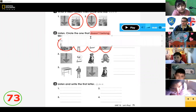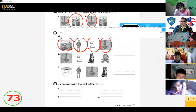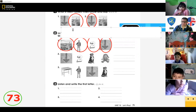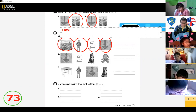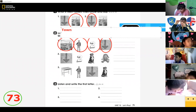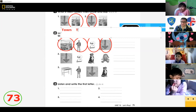No, right. Because we have here in this way, no? I'm gonna change the size for this. For example, we have down. Oh, sorry. Town, which starts with T. Town. ¿Con quién empieza town? Con el sonido del ta, no? Letter T, ta. Town. Luego tenemos acá teacher.